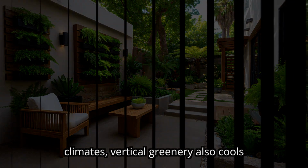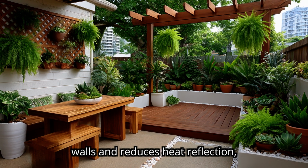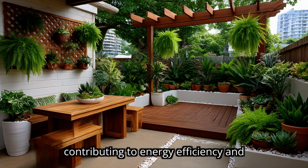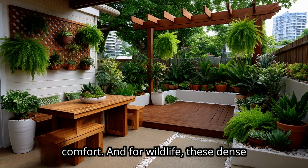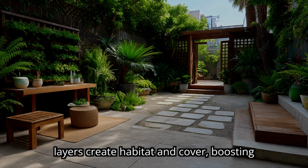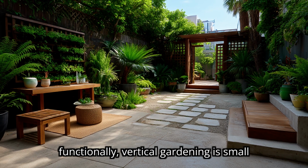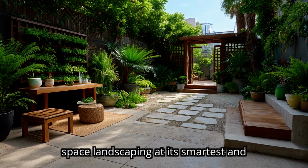In hot climates, vertical greenery also cools walls and reduces heat reflection, contributing to energy efficiency and comfort. And for wildlife, these dense layers create habitat and cover, boosting biodiversity. Aesthetically and functionally, vertical gardening is small space landscaping at its smartest and most stunning.